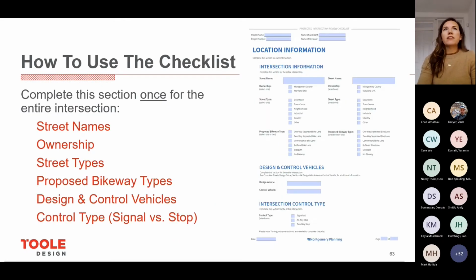Okay, so getting into how to use the checklist. I think everybody has already, I think they put a link to the checklist in the chat. But the first page of the checklist is all of the information about the overall intersection location. So this is just going to be all the basic information that I outlined, like street name, who owns it, what type of street, and this needs to be completed just once for your entire intersection, whether you're just touching one corner or you have a 5-point intersection and you're touching all of them. This just needs to be completed one time.